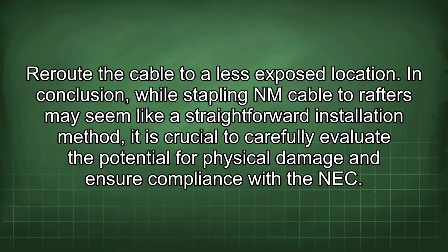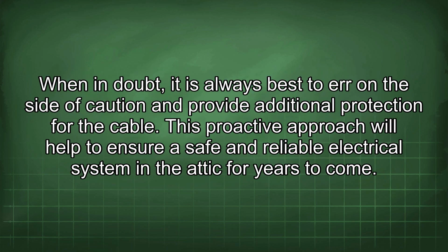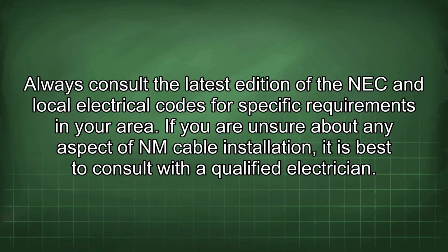In conclusion, while stapling an NM cable to rafters may seem like a straightforward installation method, it is crucial to carefully evaluate the potential for physical damage and ensure compliance with the NEC. When in doubt, it is always best to err on the side of caution and provide additional protection for the cable. This proactive approach will help to ensure a safe and reliable electrical system in the attic for years to come. Always consult the latest edition of the NEC and local electrical codes for specific requirements in your area.